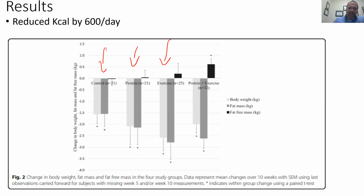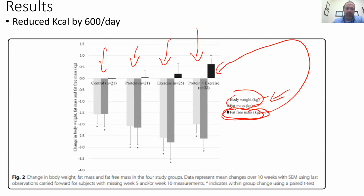Then they had a group that reduced 600 calories, and the exercise was resistance exercise. And then they exercised and increased the protein. Now look at the key here. We have body weight, fat mass, and fat-free mass. All of the groups lost fat mass and body weight because they were reducing calories. But what we're looking at is this fat-free mass, or muscle mass. The only group that increased the muscle mass was the group that was doing resistance exercise and increased protein.